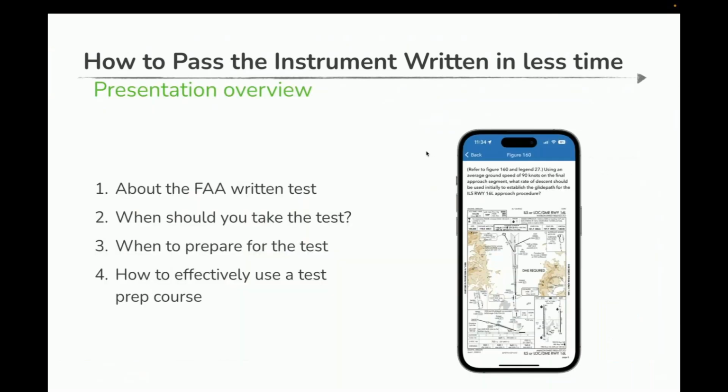But today we're going to talk about the written test, one of those necessary tasks that we have to accomplish to get through the training and onto the check ride to get your instrument rating. This is a short outline of the topics we'll cover about the FAA written test, kind of the nuts and bolts of what it is. When should you take the test?